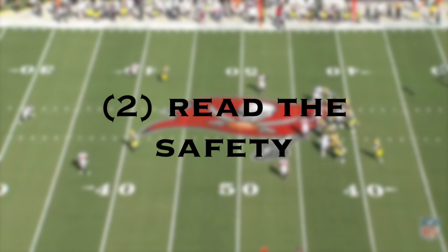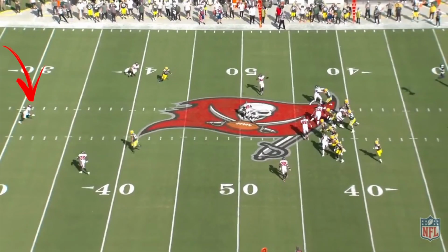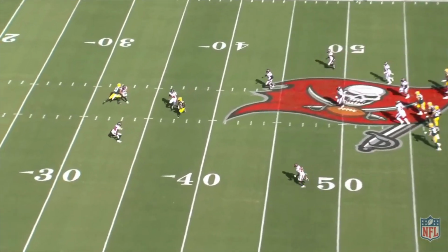Next here, you're going to read the safety, the single high safety. If he ends up trying to play the crossing route, then you're going to be able to take the post over top for huge gains. But in Madden, that doesn't really work, so you're really going to be hitting the crosser a lot.